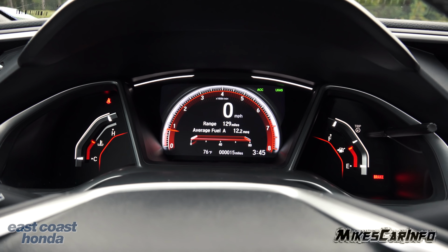We can go into our audio and see what that looks like. You have your presets there at the very bottom. You can tune, seek, and scan. You can change the audio source here. So we have AM, FM, USB, Bluetooth, Pandora, iPod, and your smartphone.